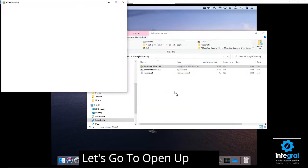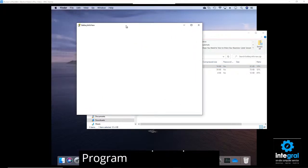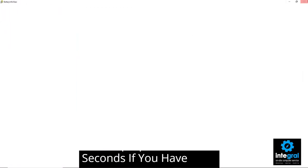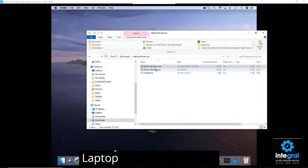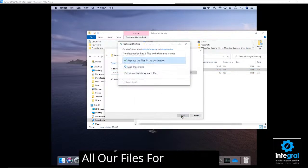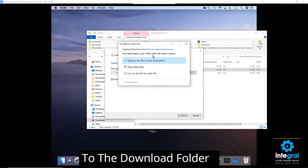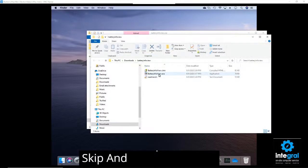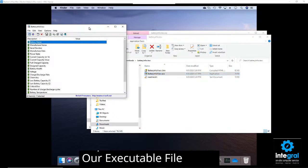Let's go ahead and open up the program. What it'll do on your laptop after a few seconds, if you have a battery on your laptop, kind of helps if I click on the executable too, doesn't it? Let's click on BatteryInfoView. Let's extract all our files. We'll extract it to the downloads folder. I've already done it, so let's go ahead and replace. Let's skip. And then there's our executable file for BatteryInfoView.